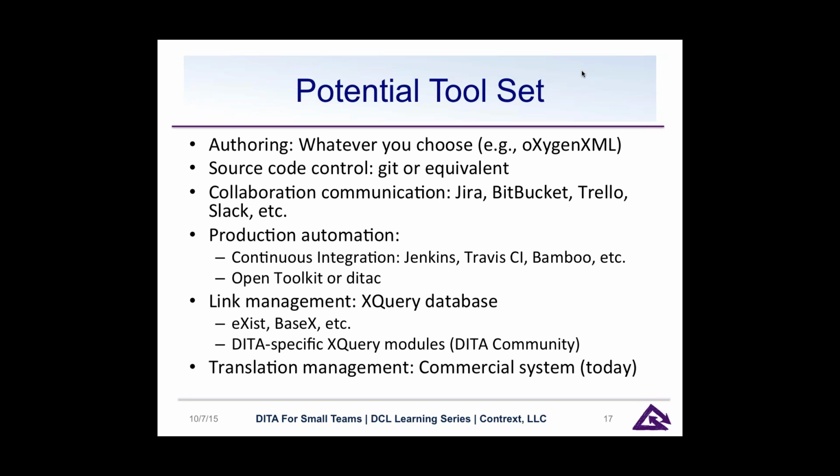For production automation, the goal is, rather than having individual authors producing their outputs directly on their own PCs, to centralize that processing and offload it from individual computers. Ideally, have it be managed a bit more in the context of your authoring, delivery, and approval workflow. There are a number of different continuous integration tools that support that: Jenkins, Travis CI, Bamboo. And then for the actual production processing, there's the DITA Open Toolkit, of course. There's DITA-C. Those are two open source options.